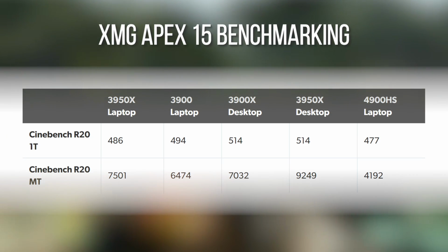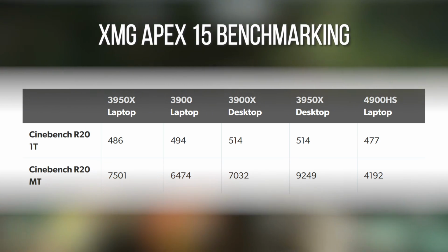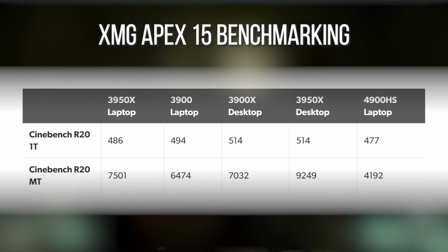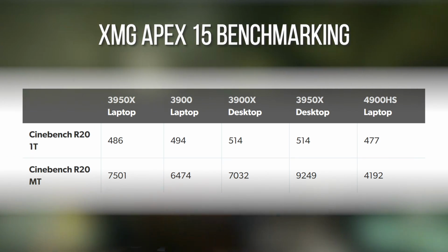But regardless, the 3950X in laptop form delivers 81% of the full chip's performance, and it's 7% faster than a desktop 3900X. In this configuration, the 3900 non-X chip in the Apex 15 delivers 92% of the 3900X's desktop output. The fact that we got a gap this close is remarkable, bearing in mind the form factor and the heat and the power limitations of a 12-core processor running in a laptop.